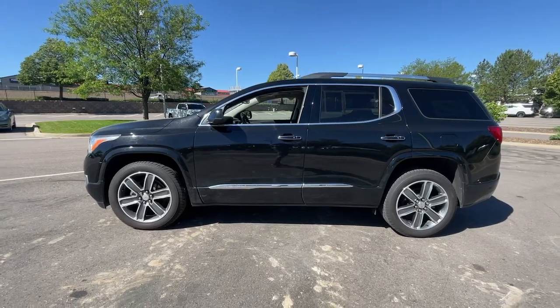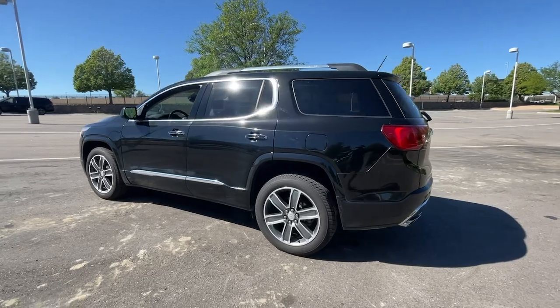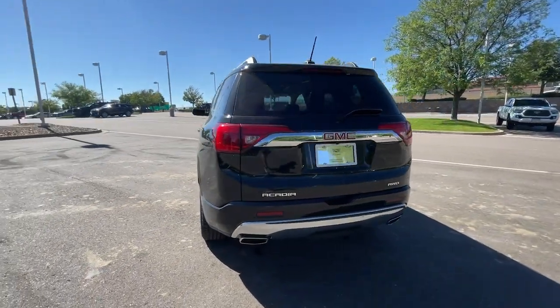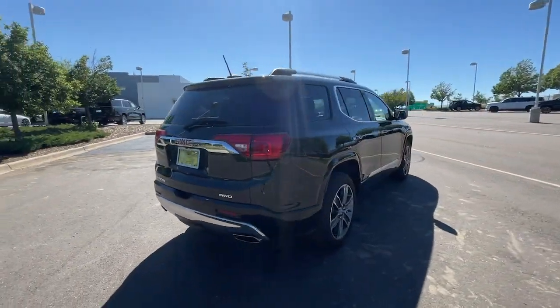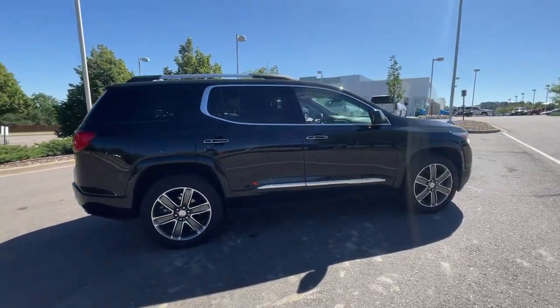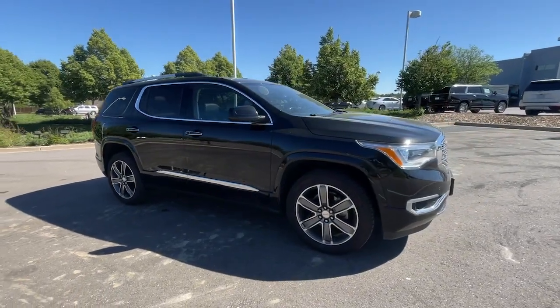Take a moment to check out the 2019 GMC Acadia. This vehicle is an outstanding buy with fewer than 35,000 miles on the odometer. Enjoy the journey in comfort and security in this well-equipped Acadia. Spacious, smooth riding, and loaded with desirable passenger amenities and safety features, this family-focused vehicle has your back.